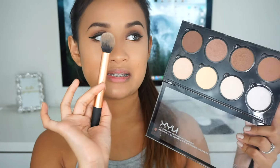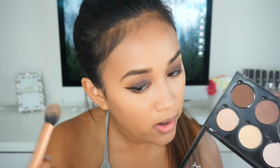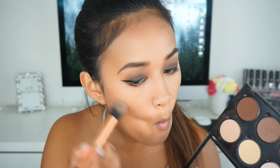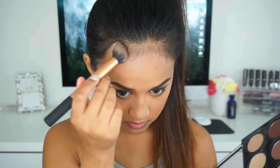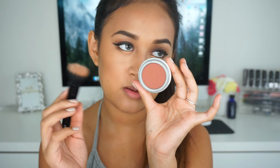I'm gonna take this contour brush from Real Techniques because I don't really want to get too harsh of a line. So I'm gonna take the shadow right here and apply this in the contour area of my face, so in the cheekbone. And then I'm just gonna apply a little on the temple. And I'm going to take this blush from Jordana. It's in the shade Cinnamon Spice, and it's a beautiful dark mauve brown blush. And I'm going to take that with a stippling brush.